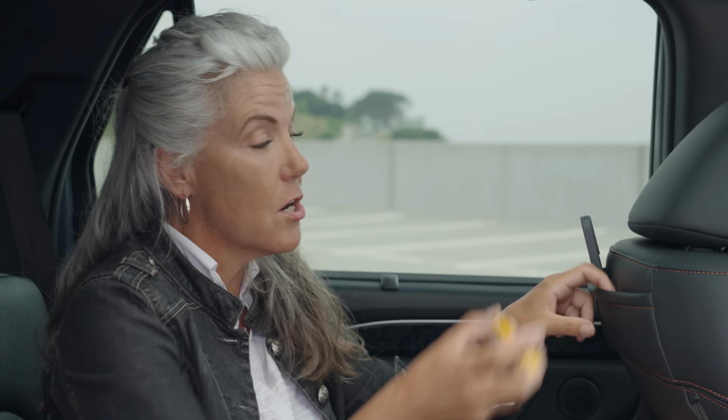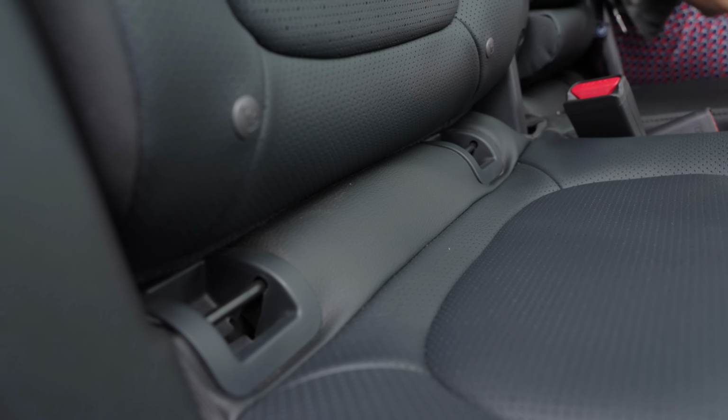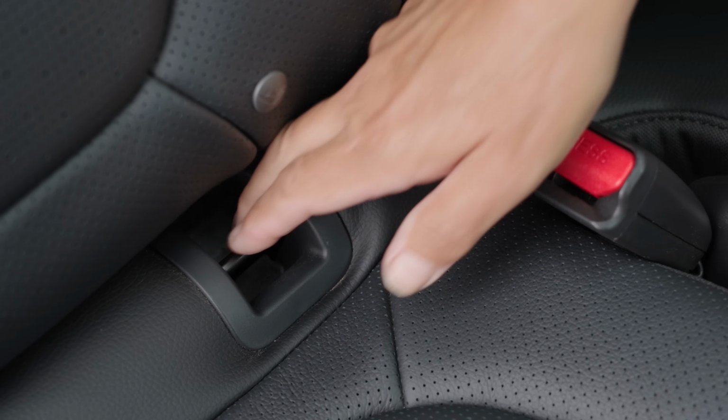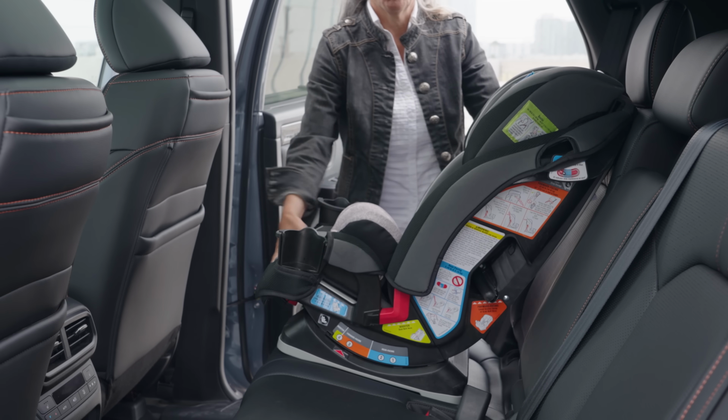And I love the thoughtful touches that you get back here. Like for example, this pocket, okay? It's good, you can put your phone here, you can put a granola bar. So your kid is like, oh, I'm hungry, let's go to Taco Bell. No, eat your granola bar. And listen, if you have little ones, the latch anchors are really easy to find. Plus, you've got all this room, like installing it, it's not a big deal.